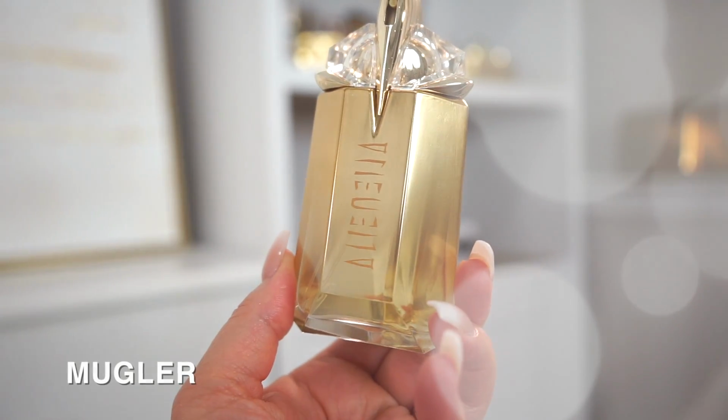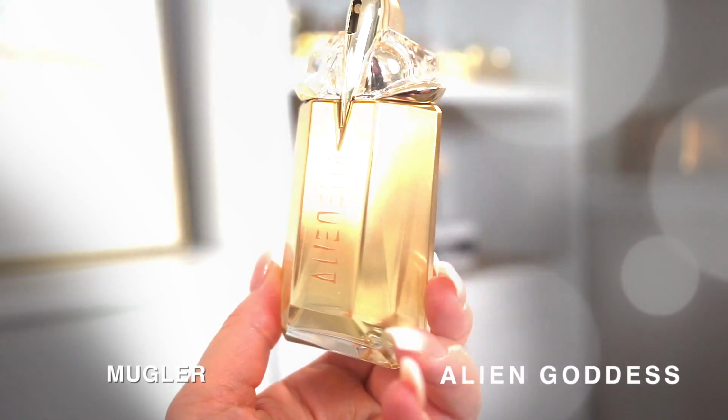At number 9, we have Mugler Alien Goddess. Now this one technically isn't a vanilla scent, it is an amber floral, but it is very vanilla prominent. So that's why I included it in this list. I treasure this one so much. It is a designer fragrance, but I feel like it smells beautiful.